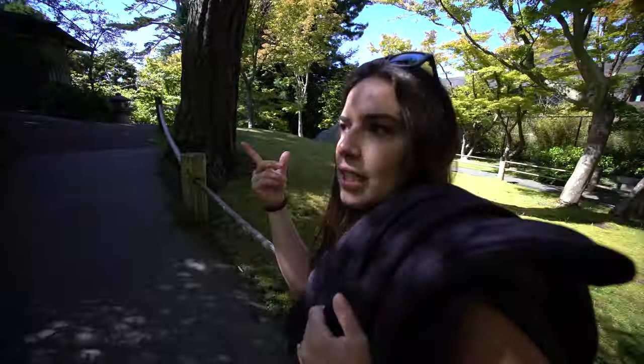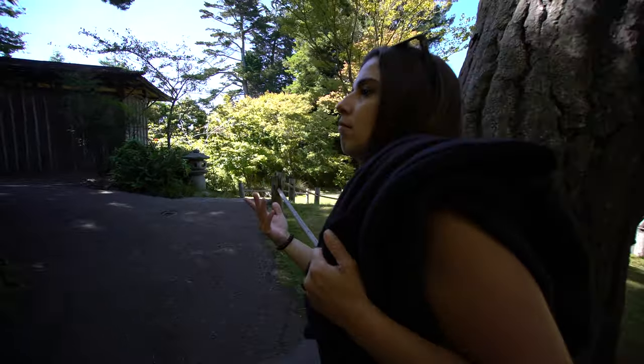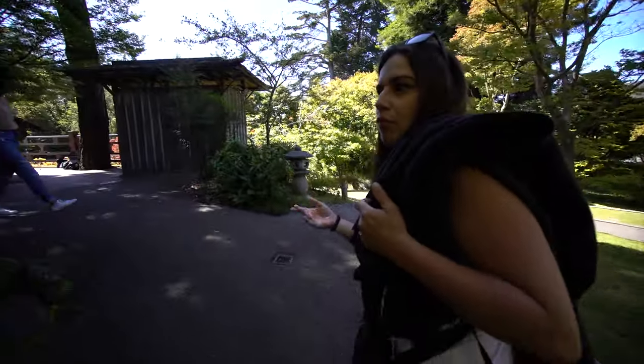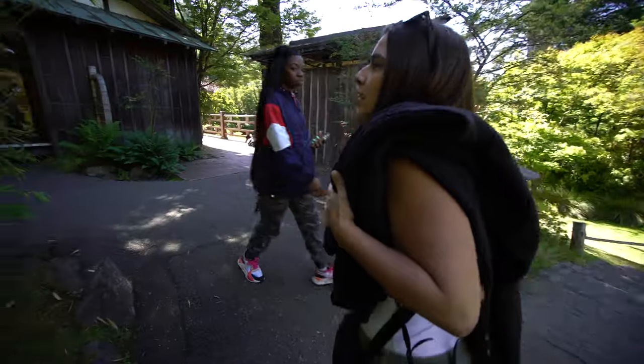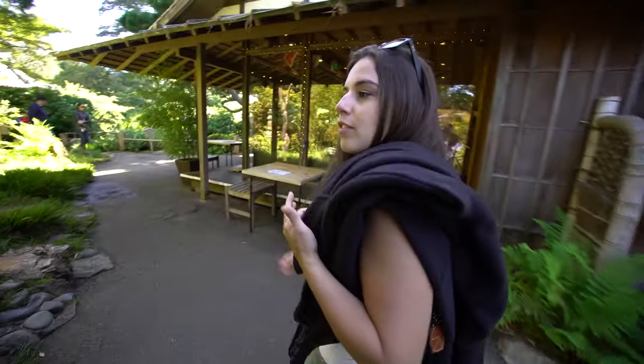So there's a little tea house in the Japanese tea garden, and I think you can get some tea, I think some refreshments, and I believe some other things. So we're gonna go in now and see what they have.